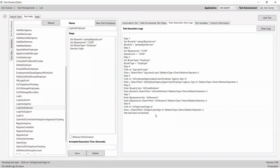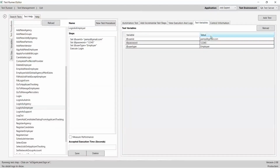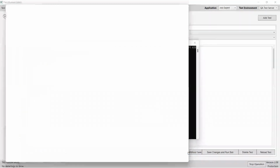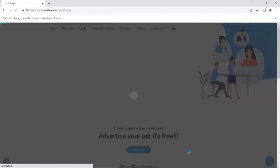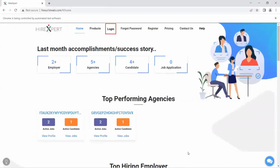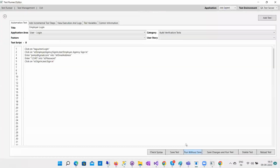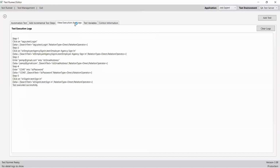You can see generated logs for more information, and the Test Variables tab shows test data being generated and used for test execution. Select the Automation Testing tab. Now click on Run without save. The tool will start executing test steps in real time. As you can see now, the tool is performing all these steps written in the test case. To know more about the executions of the steps, click on View Executions and Logs for further analysis.